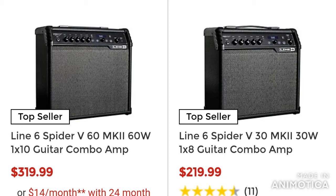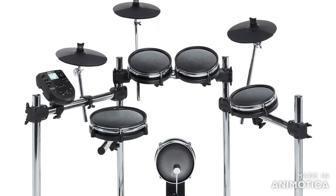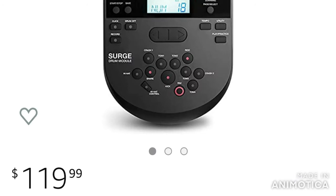The Spider 5 amplifier is going to set you back about $220 to $320, and the whole reason why I picked the 60 over the 30 is because that one already comes preloaded with the wireless system, so you can have wireless guitar if you buy the Relay 10 device. As for the drum set, the one that I recommend is the Alesis Surge Mesh Head, which you can either buy the actual drum kit or you can buy the module on its own on Amazon for $120. The Alesis Surge Mesh Head, you can also buy it at Guitar Center for $800, and it comes with a Simmons amplifier so that you can play and listen, like a real set.